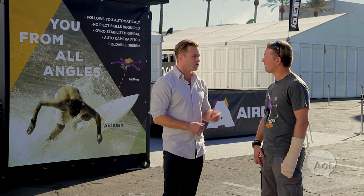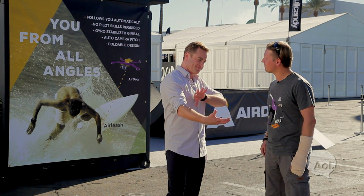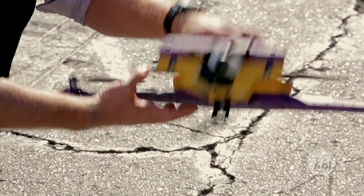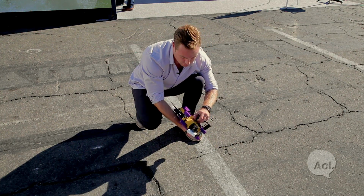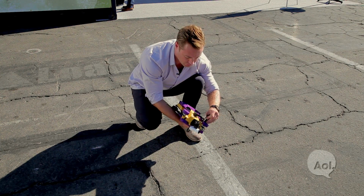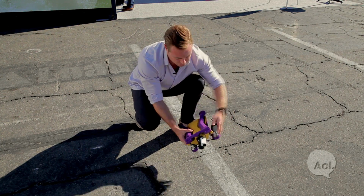Exactly. Very clever. And a good thing that we're a big fan of is that you can fold this one up. You don't have to carry a big case. You can fold it up and throw it in your backpack. That's what you need if you're an action sports enthusiast. You want to take it on a backcountry skiing session, so you want to put it in your backpack.